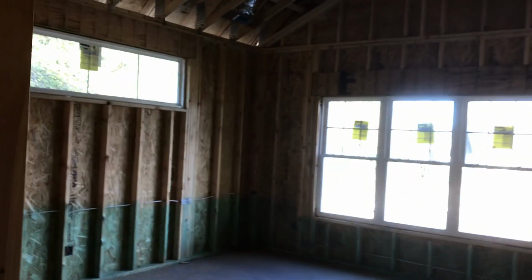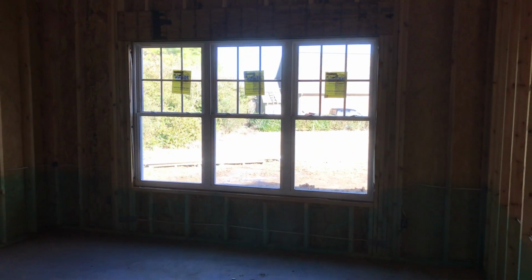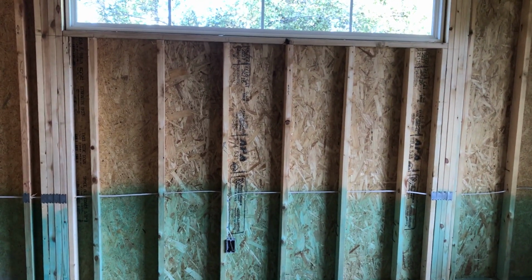Now this master bedroom is absolutely huge. High ceilings, tons of sunlight. You've got the triple window on the one side and then a big transom window right over where the master bed will be, just to really make this home feel really open and airy.